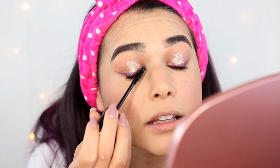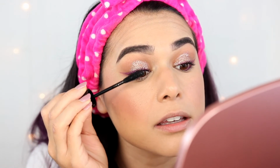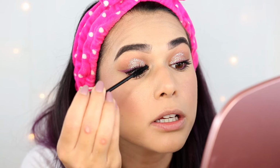Definitely seeing added length with this mascara, not a lot of thickness though. It's also getting a little bit clumpy on the bottom. I'm gonna try a second layer and see if I can build it up or if it's just gonna get super clumpy. Oh, actually, it seems to be building up okay without too many clumps. Okay, so it is definitely a buildable mascara.